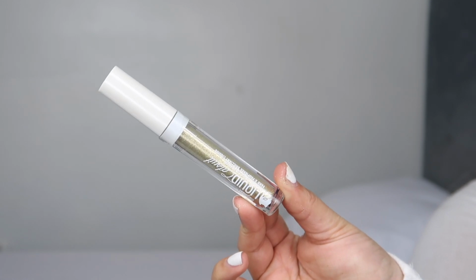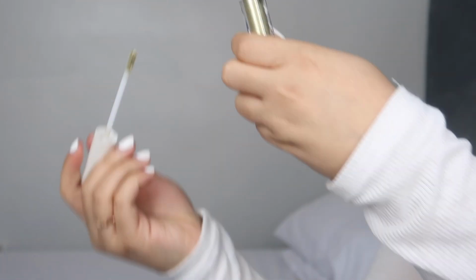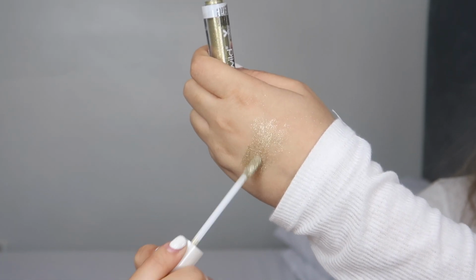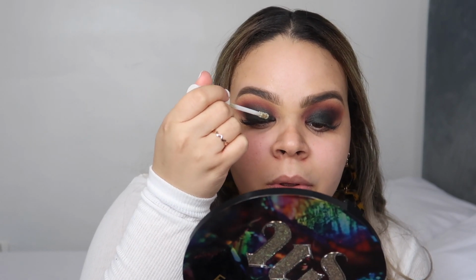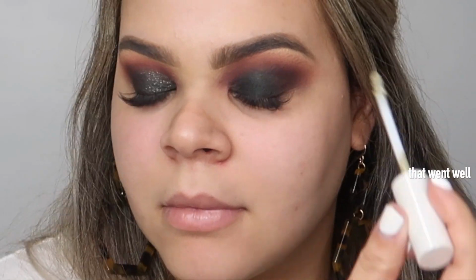I wanted to add a little bit of a pop to this, so I'm going to take this Wet n Wild Liquid CATSUIT Shimmer Liquid Eyeshadow in the shade Goldie Luxe. It's a nice gold type of lime green, so hopefully this works out. I'm just going to take this and run it through where we have the green that looks black.